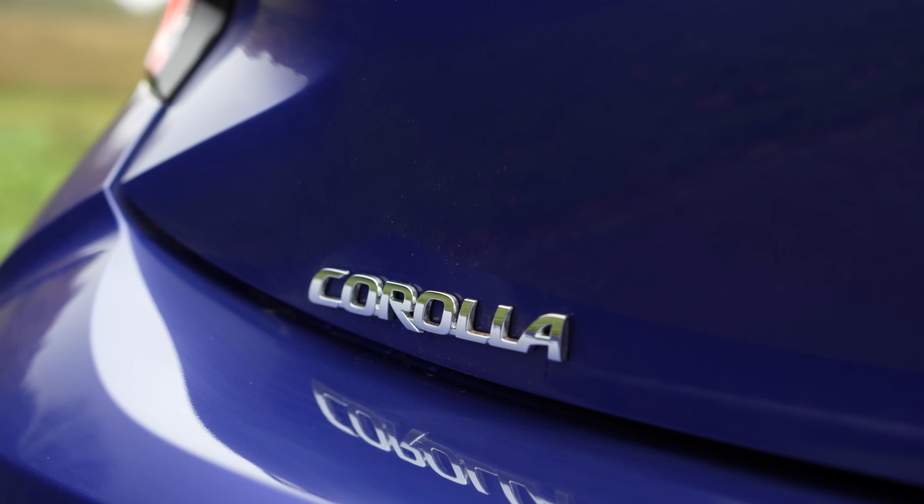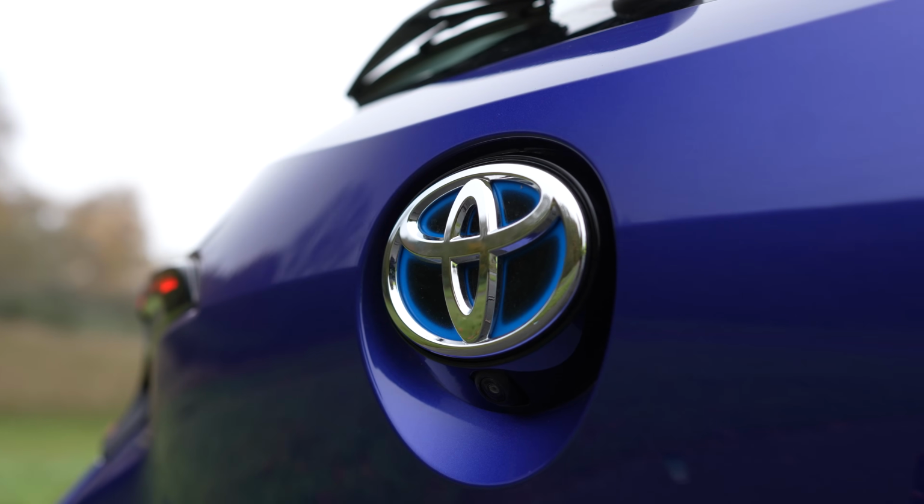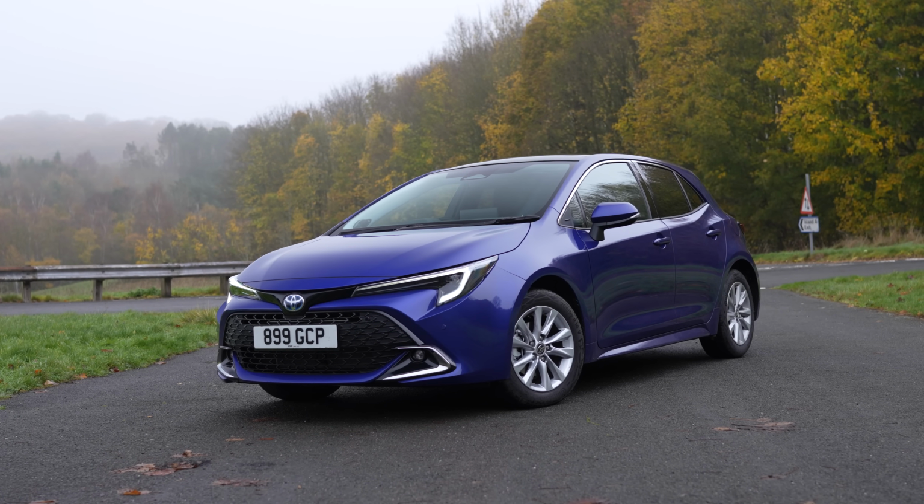And remember I said the Corolla could be even cheaper to run than a fully electric car? Well, that's because in our real-world True MPG tests, it managed almost 75 miles to the gallon in simulated town driving. Based on the price of petrol at the moment, that works out to almost exactly 9 pence per mile.